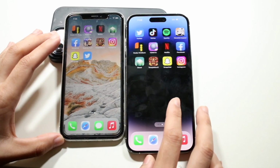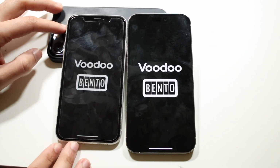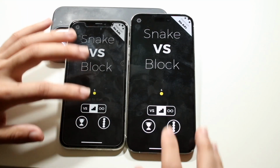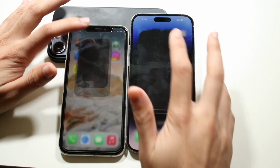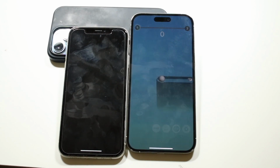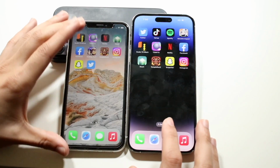And as always, we have several different applications we can open. Snake versus blocks. 3, 2, 1. And the XR is just going to want to keep sliding down, which is very unfortunate. And the 14 Pro Max was faster. Getting into the game, you can even see right there the XR glitched up a little bit in the beginning. 3, 2, 1. And you can see again, 14 Pro Max is faster, but the XR wasn't really that far behind there. So that might be something to keep in mind.